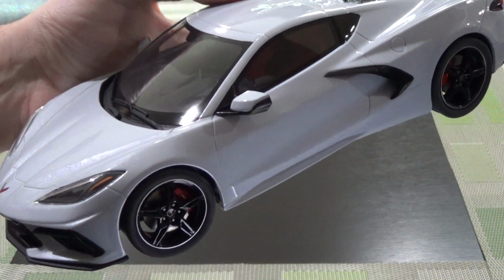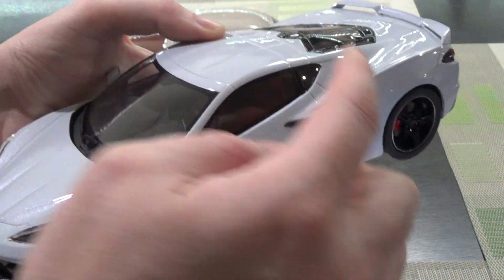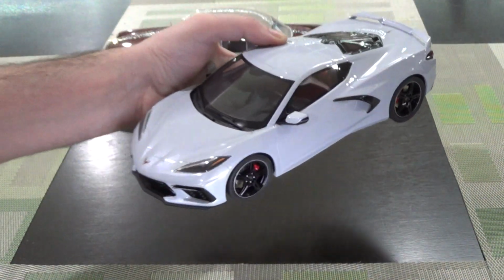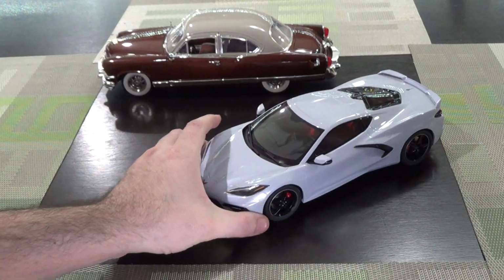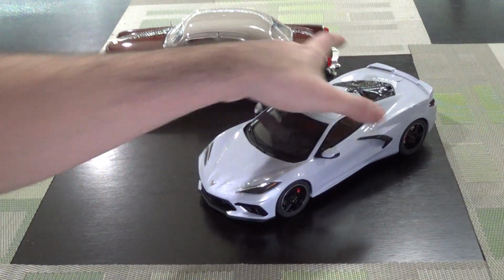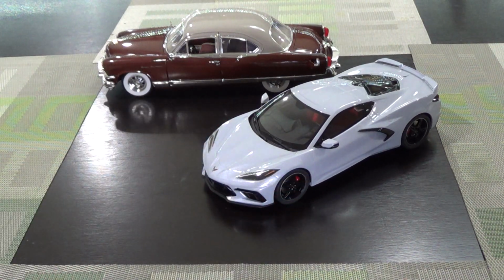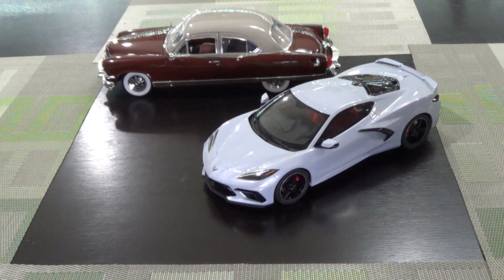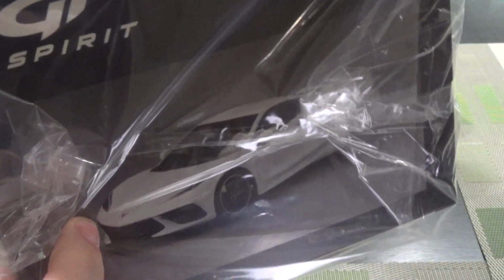I'm still a little bit on the fence on the looks. It's a little thick through the midsection, but overall, it's very hard to complain about the new Vette. I do miss having a manual transmission. Retail needs about $129, $149. I think I paid about $85, $90. At that price, I'm surely not mad at it. Packaging, nothing exciting as usual. Black GT Spirit package with one little peekaboo image on the back of what you're getting.